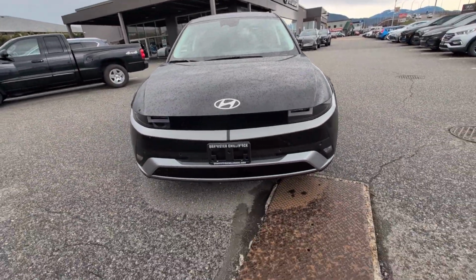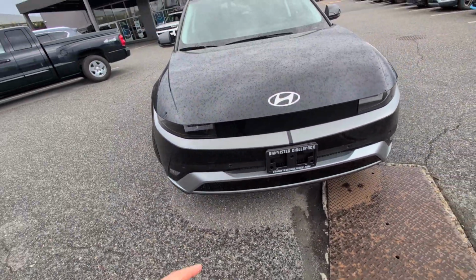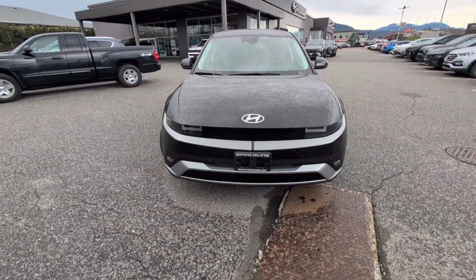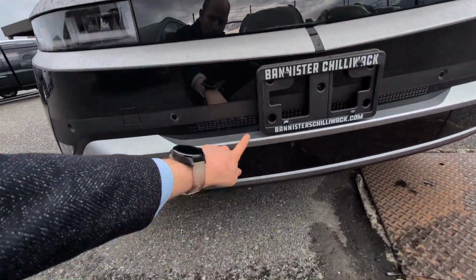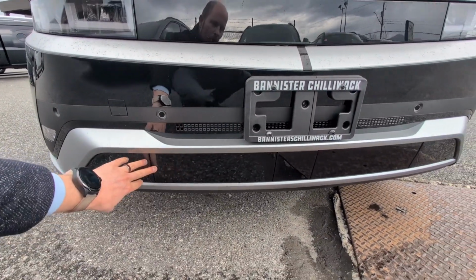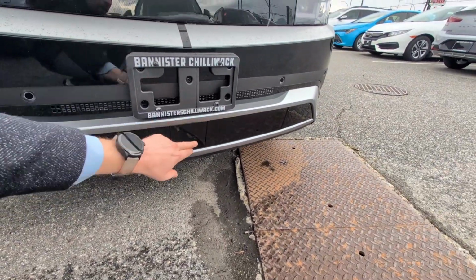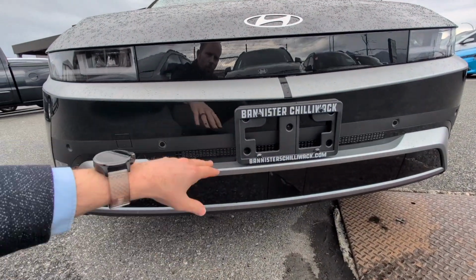On the front of the Preferred now, you do get forward parking sensors. So not just reverse parking sensors, but front sensors as well. And of course, this slightly redesigned front end still has some of these pixels in here, as you can see. It still has active shutters, but they're a lot more hidden now. So these are the actual shutters that open up when you turn the vehicle on and it needs a little extra cooling.